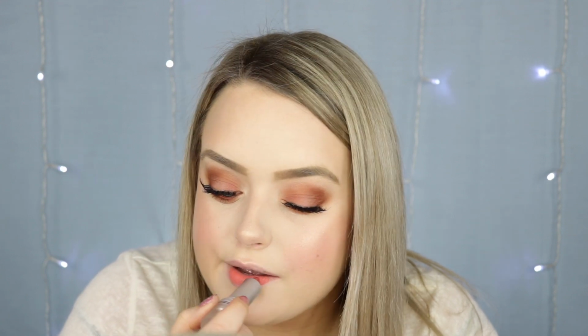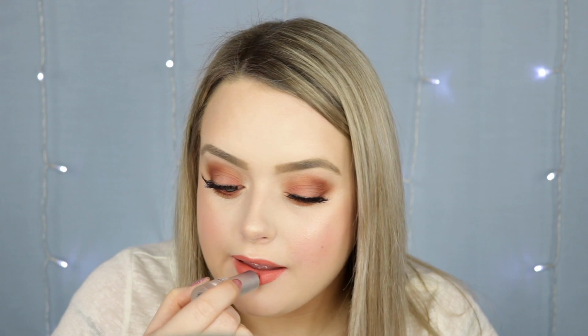Okay, so now it's time for lips. I'm going to use Sugar Sweet Cameo. It's this shade right here. So this is what I'm going to try. Ooh, this one is like a peach. Almost like a peachy pink. I actually really like this shade. Very pretty. It ties in the whole pinky and burnt orangey vibe. It's a really good mix between both colors.